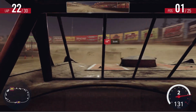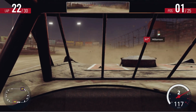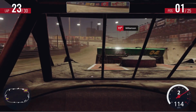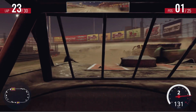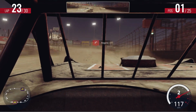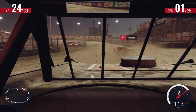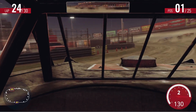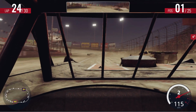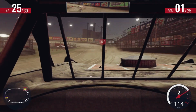I have no idea where to go. Absolutely no idea where to go. Just go right here in the middle, hit the brakes a little bit. I hit the brakes. Yeah, I'm barely on the gas. I mean, we got around them, and that was not pretty at all. Let's see if we can dive down to the inside here on these guys. Ooh. Okay, I think we're okay. Maybe. All right, looks like we're back up to 22nd again.